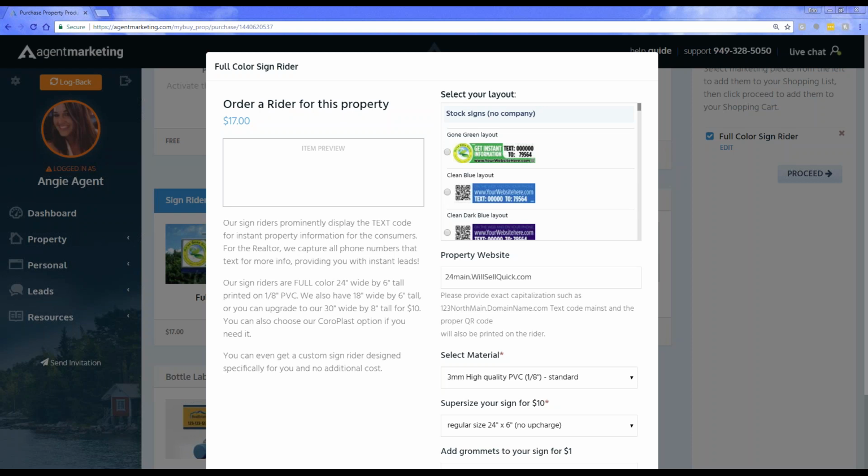And the cool thing with this is this allows you to have these without having to have flyers. These are your online flyers. So what would happen is a consumer would actually, here, I'll pull one up so you can see what the sign riders look like. With this, the consumer would text about the property. When the consumer texts about the property, we capture their cell phone number and we send it to you instantly so you get that lead right away. It tells you what property they texted about and then you can follow up with them. And what they get is a message back with the property details and a link to the mobile website.